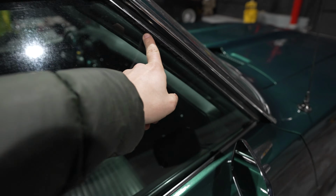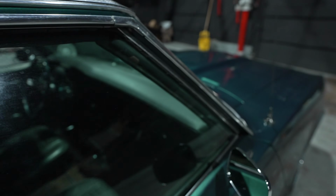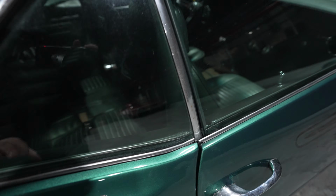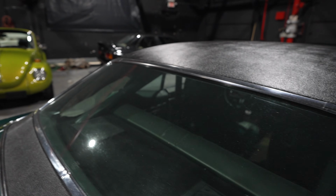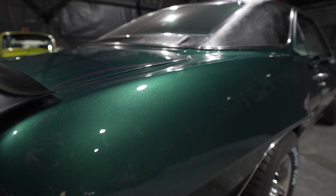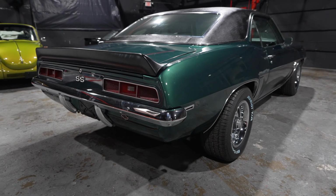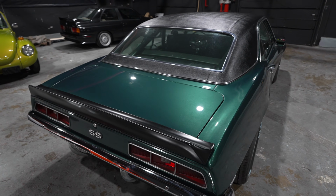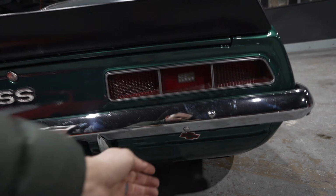Glass looks good. Right here, I would want to replace this. Your rubber is gone there. Back looks good. No cracks there. Quarter looks good. Car definitely sits beautiful. Back end looks nice. Bumper looks good.